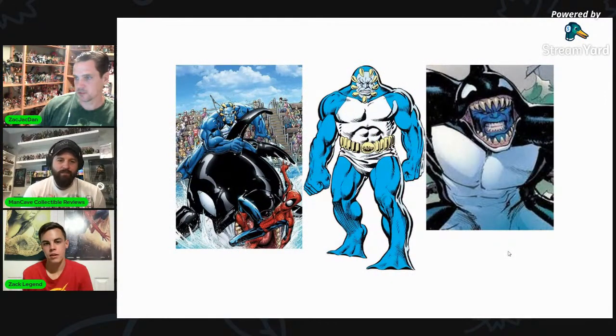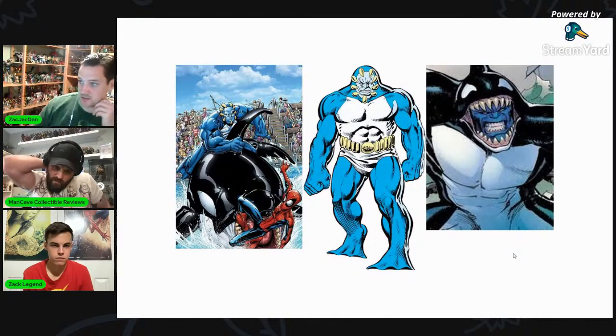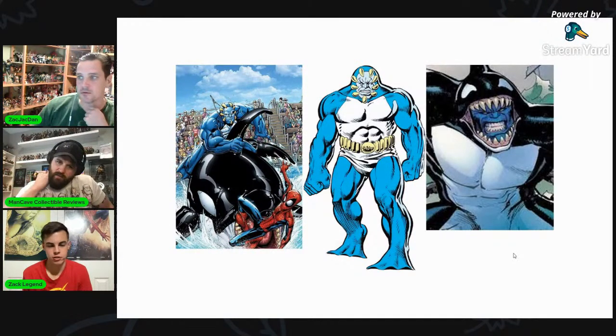That's cool. So, we get two different versions here. One of them actually has the killer whale suit on him on the right there, versus the regular blue, which is kind of the teeth around his face. Yeah, I'm liking the regular blue in the middle myself. I think so. I think that's his more often appearance.